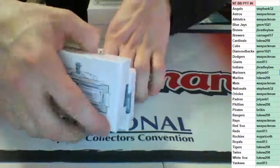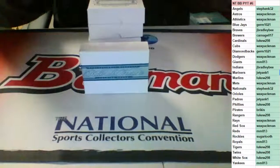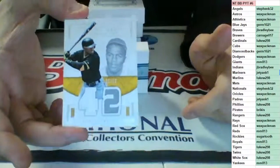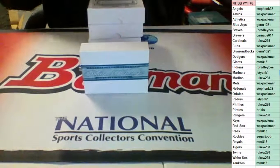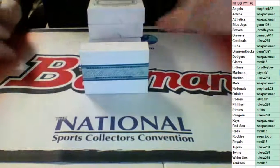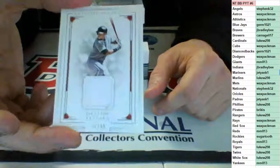First hit is a Pirate. First hit's a Pirate. It's out of 99. Two-color dual jersey. Starling Marte. Out of 99 for the Buccos. Out of 99 jersey card for the Arizona Diamondbacks, it's Jake Lamb. Jake Lamb for the D-backs going to Germ.